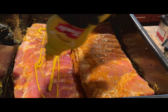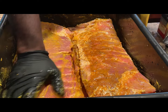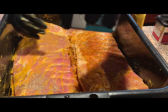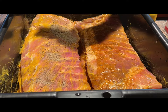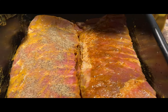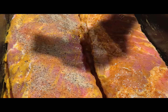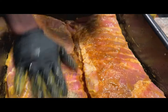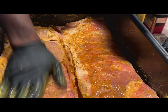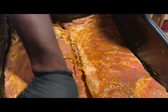Tops are busted. Look at anything rub. And rosemary and garlic. Good to go.